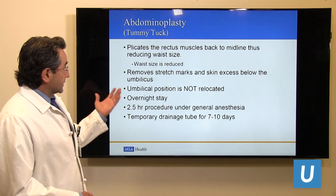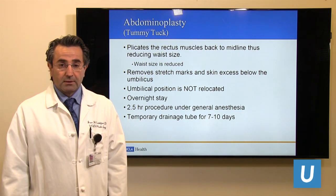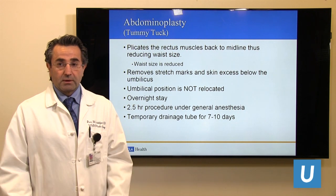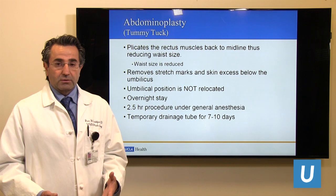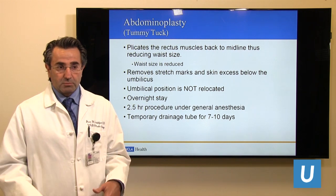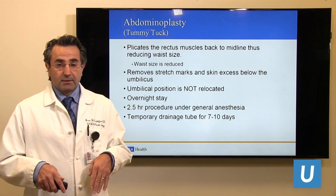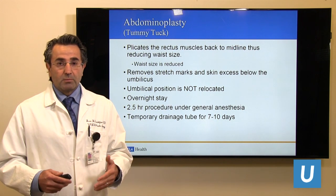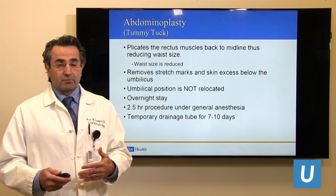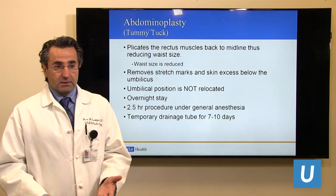And that's a tummy tuck, the most popular operation performed after having 2 or 3 kids. The abdominal wall gets stretched, the skin gets stretched, and women have stretch marks in the lower part of the abdomen. And also the muscles in the middle of the abdominal wall separate. So essentially a woman is not able to perform a sit-up after a pregnancy. And a tummy tuck addresses all those things I just mentioned.